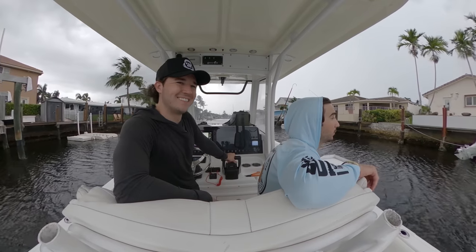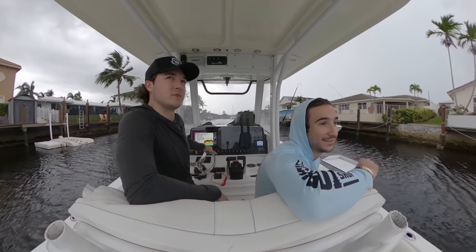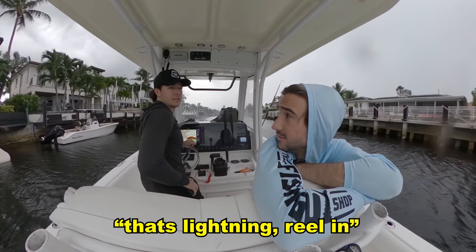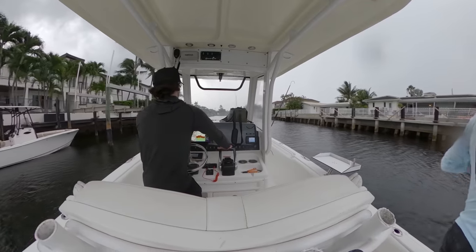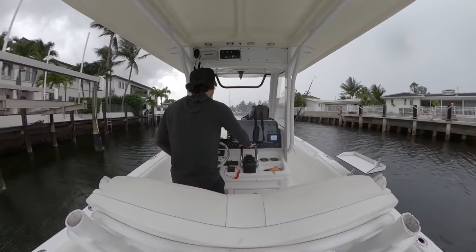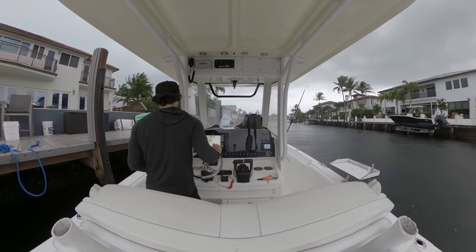Trying to catch a toothy rod, trying to catch one. It's pouring, raining sideways. That's real. We're out of here, that was lightning. Punch it. I'm out, I don't mess with the lightning. We'll come back out for part two. When it rains and pours, bro.